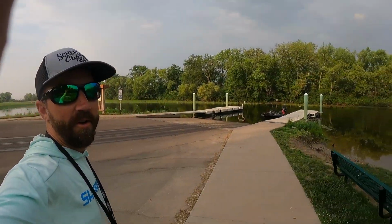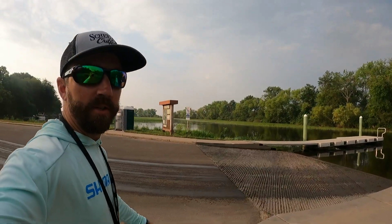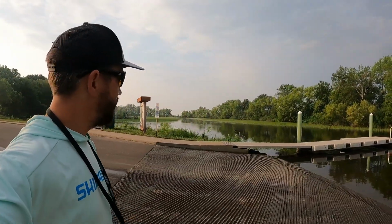I'm taking my neighbor Garrett out fishing today. He's out there in the boat already. We're gonna go see if we can catch some pike, some bass. Who knows, we'll see.